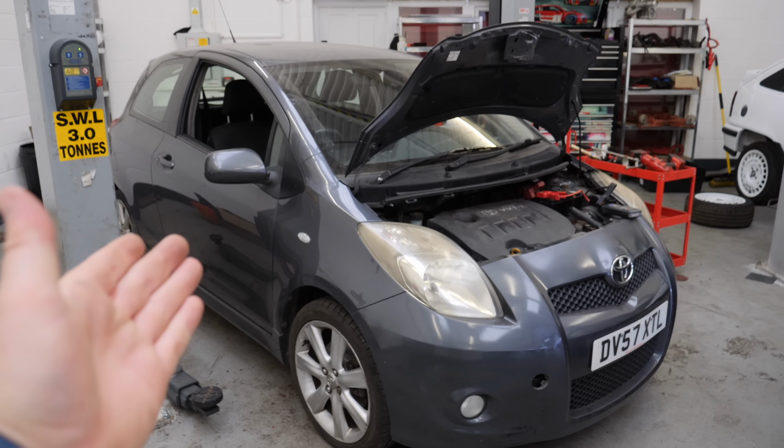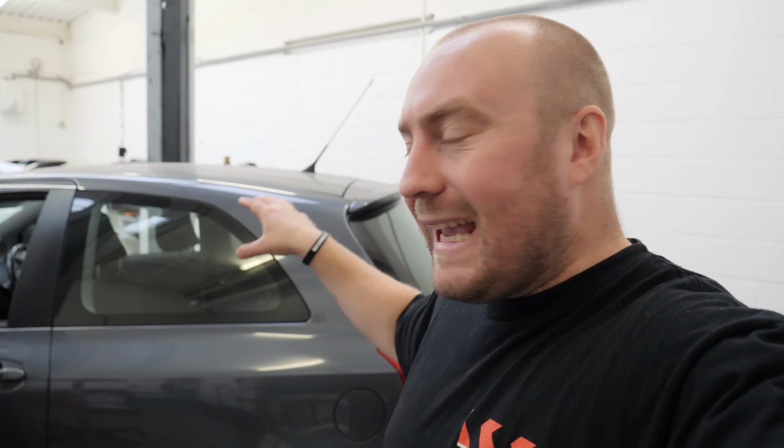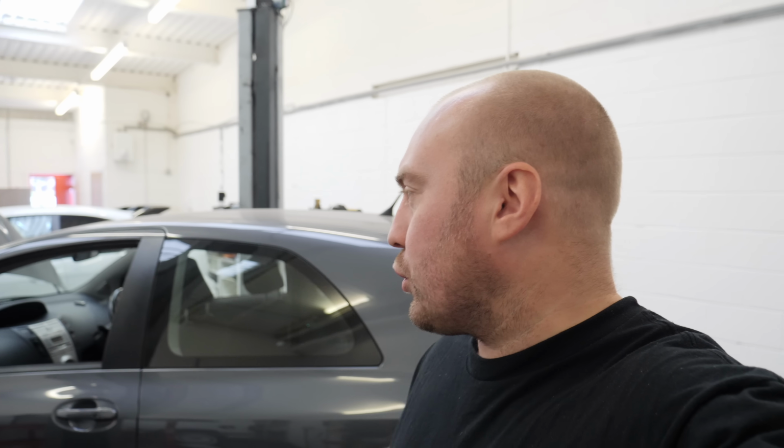So our Yaris is very nearly ready for its MOT. There are still a few bits it needs. The number plate lights, bulbs, they're one of them. And there's a couple of other little bits and bobs, but hopefully we can get this in for an MOT very, very soon. The big job though next is an exhaust.